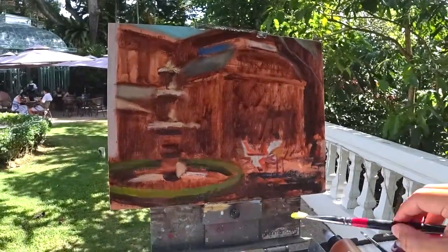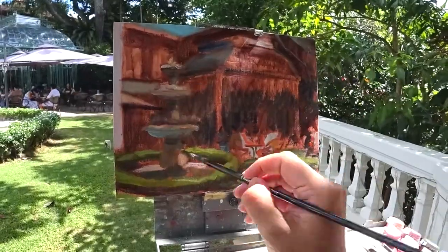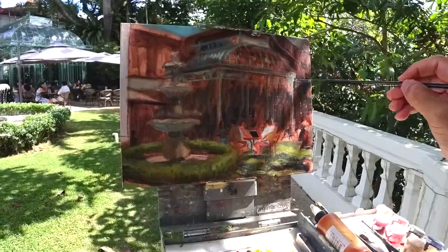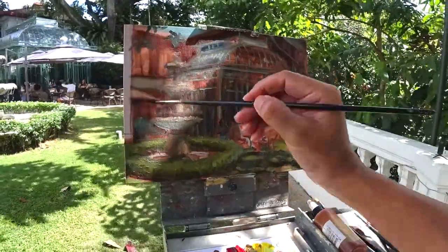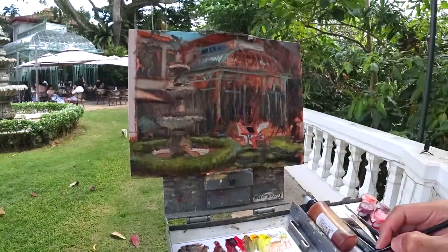I've decided to sketch the conservatory in oil. I was just told by a staff that the roof of the conservatory was just installed a few months back. What a pretty greenhouse that is, such an uncommon sight here in Singapore.